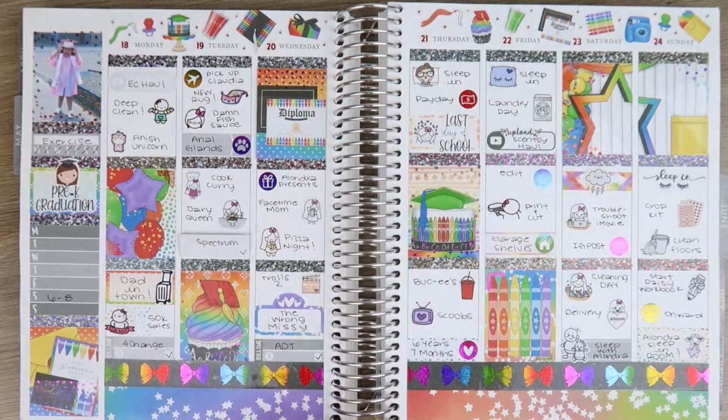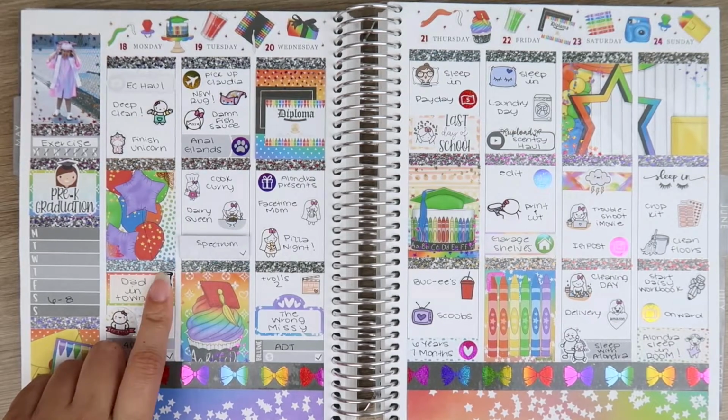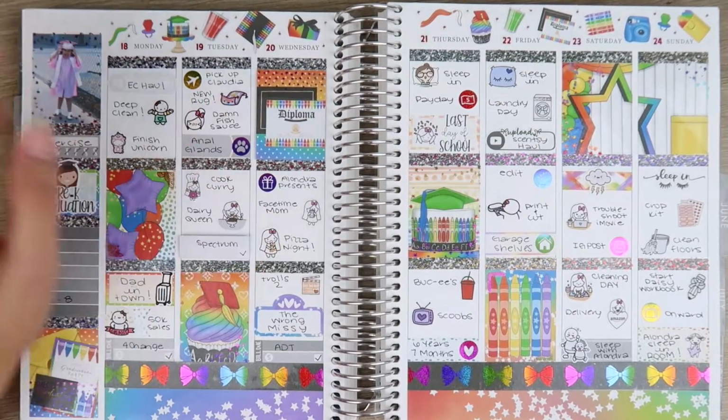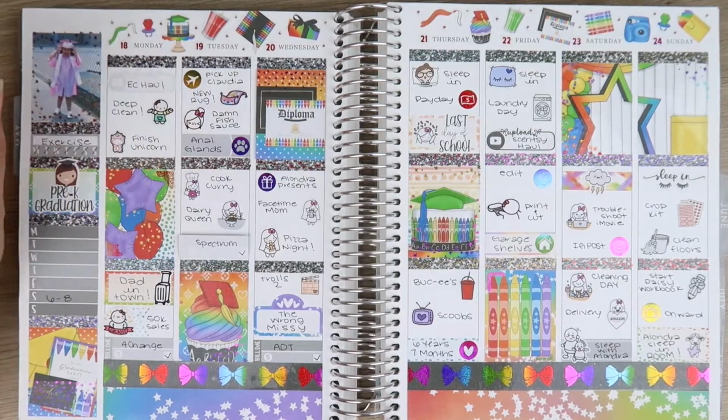Oh, this is the day that my dad came into town. My dad lives on the outside of San Antonio, so he drove up to visit us. And then my stepmom flew in this day, so he went to the airport to pick her up. I got a new rug for our living room.